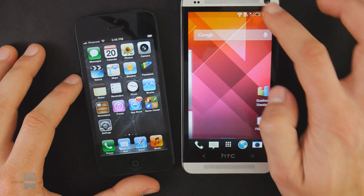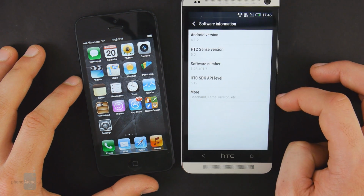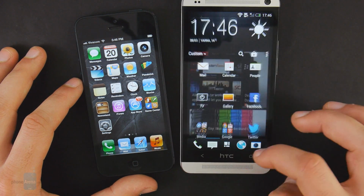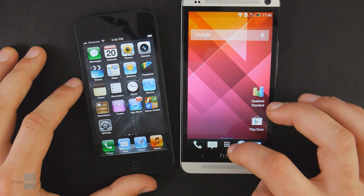The HTC One and iPhone 5 are not just different in size, they're different at their very core. While the One runs on the customizable Android, the iPhone 5 runs on the closed iOS. Android has improved by leaps and bounds in recent years, adopting modern looks and a much more user-friendly face. HTC's One is based on Android Jelly Bean with Sense on top, which has both its pros and cons.